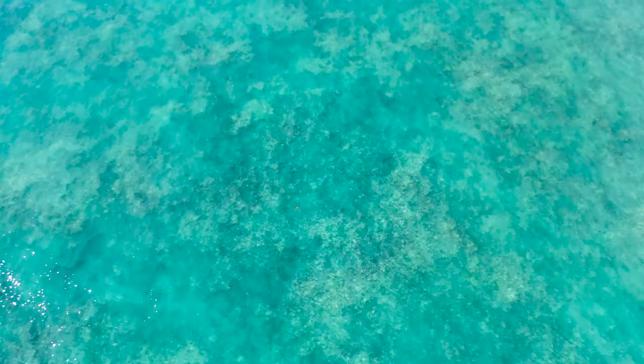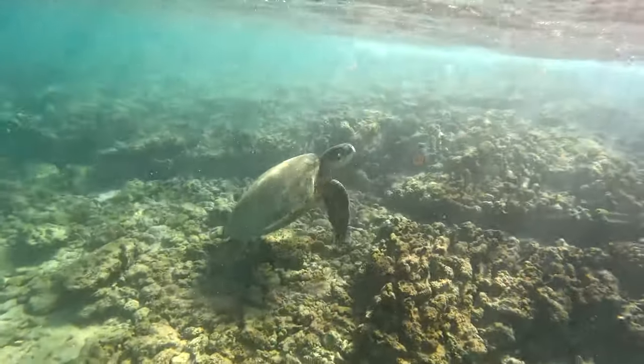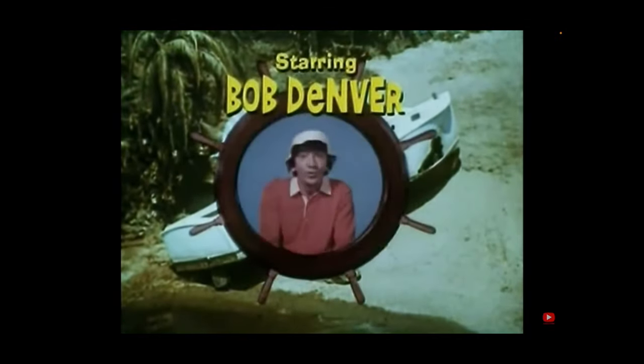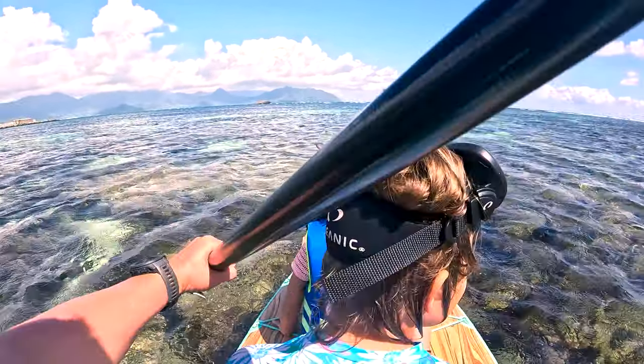Kaneohe. Now, most people come out here for the sandbar, and the sandbar is totally awesome. But there's more to this than just the sandbar. There's some amazing reefs, sea turtles, you can even see some eagle rays at times. And this is also where Gilligan's Island was filmed, that old school TV show, at least I remember it, right on Coconut Island. But during most of the year, the trade winds can rock this part of the island.